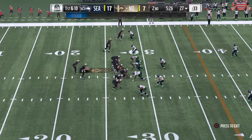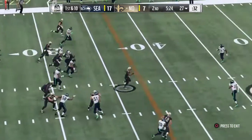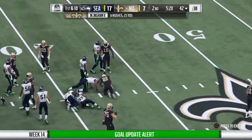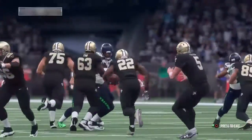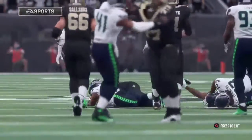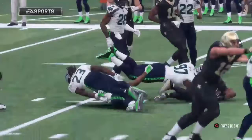Here we go now. The drive starts here with a carry by Ingram. And they get him down, but not before he takes it across the 40-yard line. A good gain of 14 there, and it moves to James. For so many years, I was convinced it was a myth, you know, because you always hear about the smaller running back. Well, he gets lost, you can't find him, and sometimes that's part of his genius.